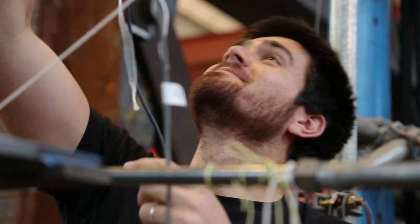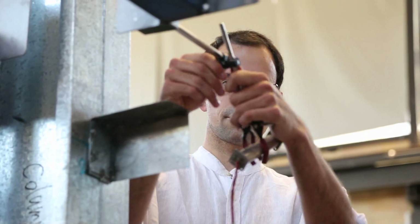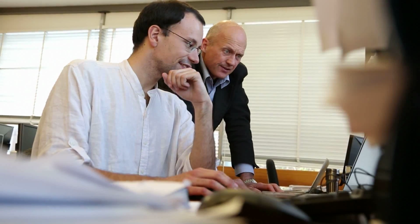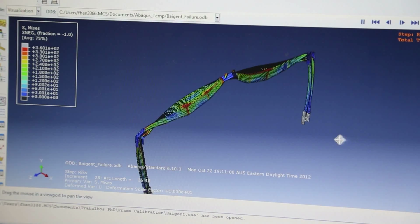We test structural components, so they might be part of houses, they might be part of a bridge structure, they might be part of a high-rise building, but we also analyse structures, we create computer models of structures, and through these models we are able to simulate loads on structures, and we can then predict the response of the structures, and we can design them for strength.